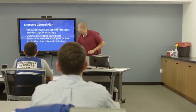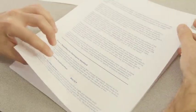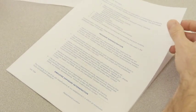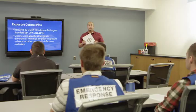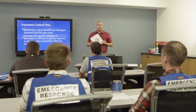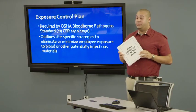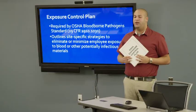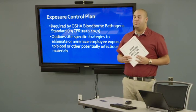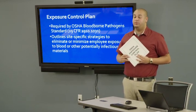Now, let's talk about the facility's exposure control plan. The company's exposure control plan is a requirement from the OSHA bloodborne pathogen standard. It outlines the strategies necessary to eliminate or minimize employee exposure to blood and other bodily fluids. This site-specific plan defines which employees are covered under the OSHA standard, how to minimize the risk of an exposure, and how to handle an exposure if one were to occur.